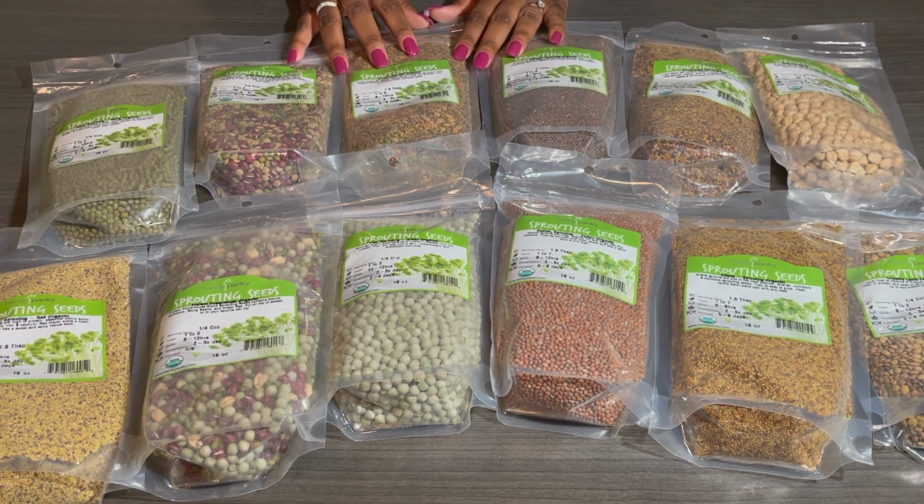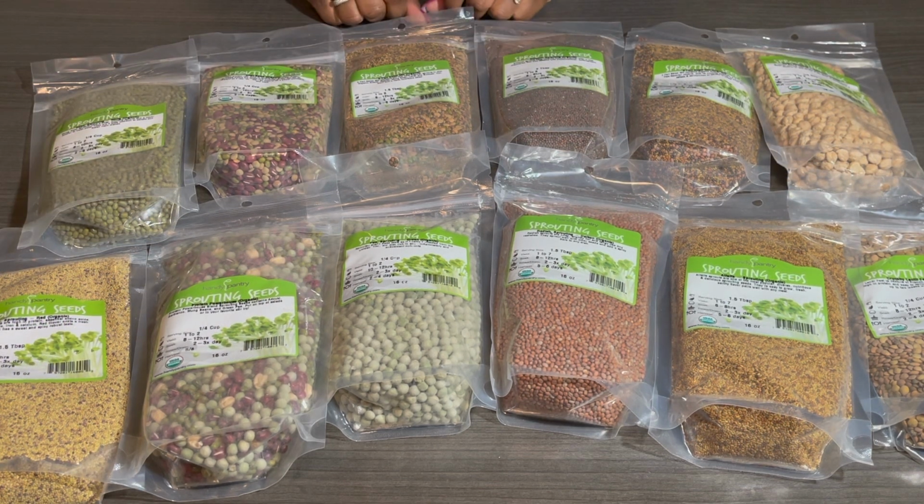What I do is in the mornings when I get up and get ready to get my day started, I will rinse them out. So I'll put water in the jar, swish it around, pour it back out, and just leave them to drip dry. And then before I go to bed at night, I'll do that process over. And it literally takes about a minute each time. So you're spending about 2 minutes a day to get some fresh sprouts in your home.